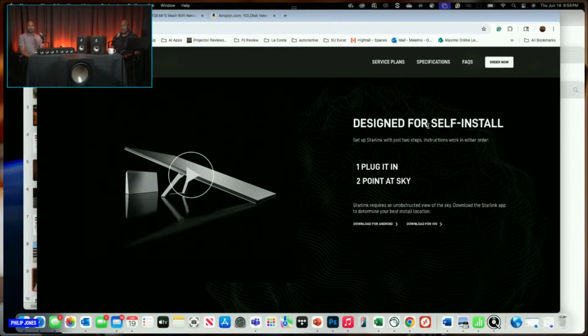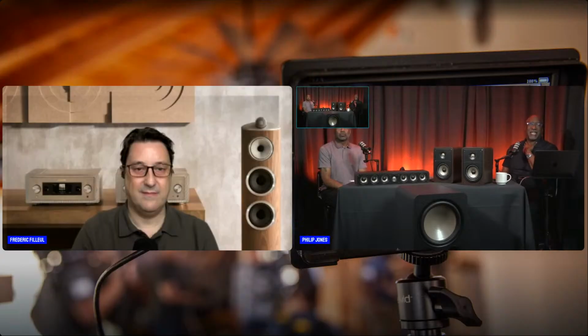Now, most people are not going to be this off the grid. Most people are not going to have this Wi-Fi problem, but this Starlink is what we used to get the Wi-Fi in the room. The next thing is how do you get around the house? So Frederick, what are some options to extend Wi-Fi in a home?